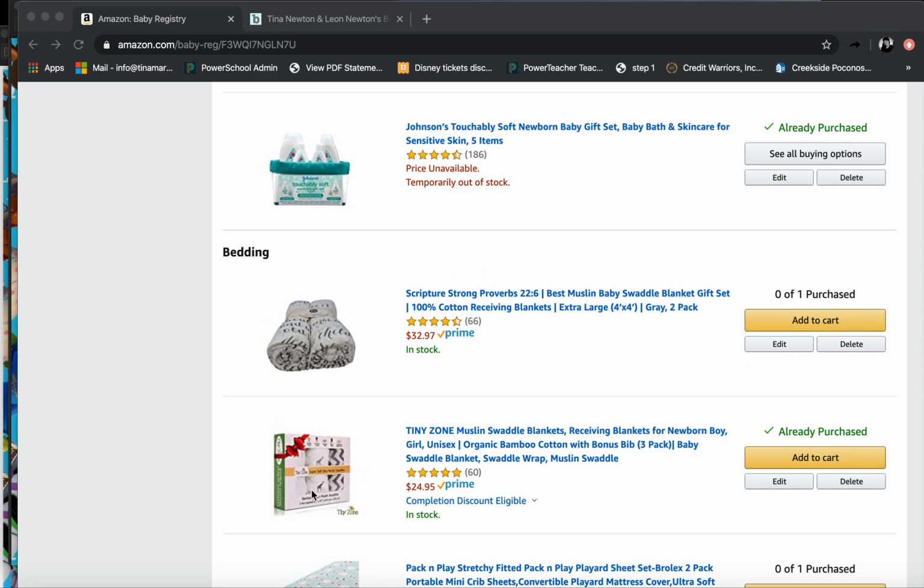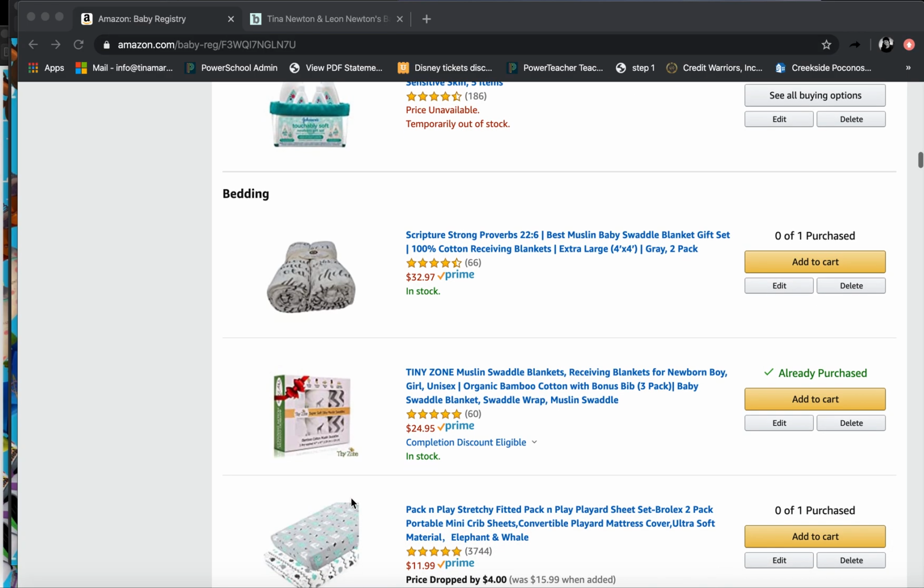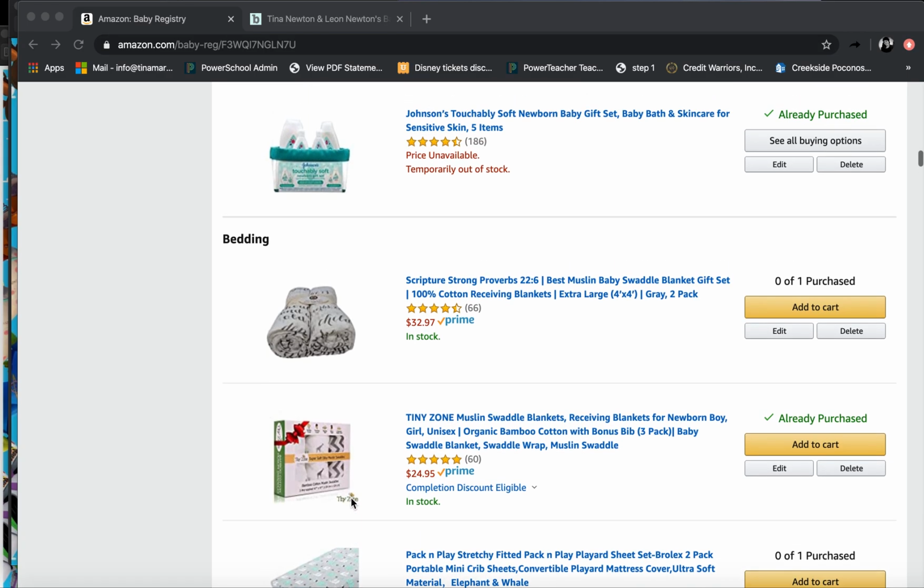I think these are the ones that I use. I got a couple of these, just different kinds of prints on them. But like I said, one or two of these is more than enough. You do not need to go crazy with different muslin swaddle blankets. And I speak as someone who's typically out for a long time, so I need blankets to keep with me. Again, I just didn't need all of them.